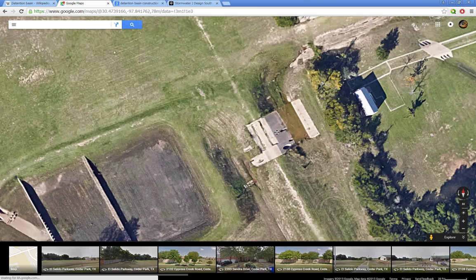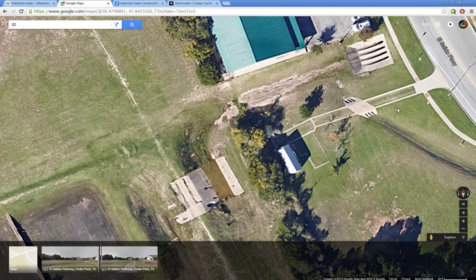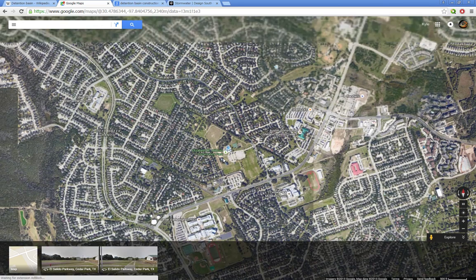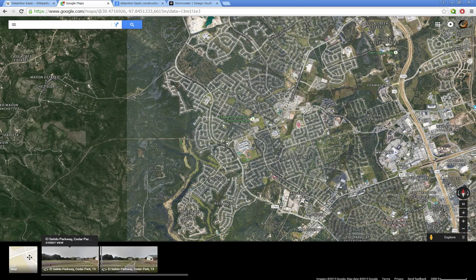You can see just a little more the storm drain, big system going under El Salito Parkway. But these are incredibly common. I've seen them all over the place. Let me zoom in somewhere where I actually know where I am.